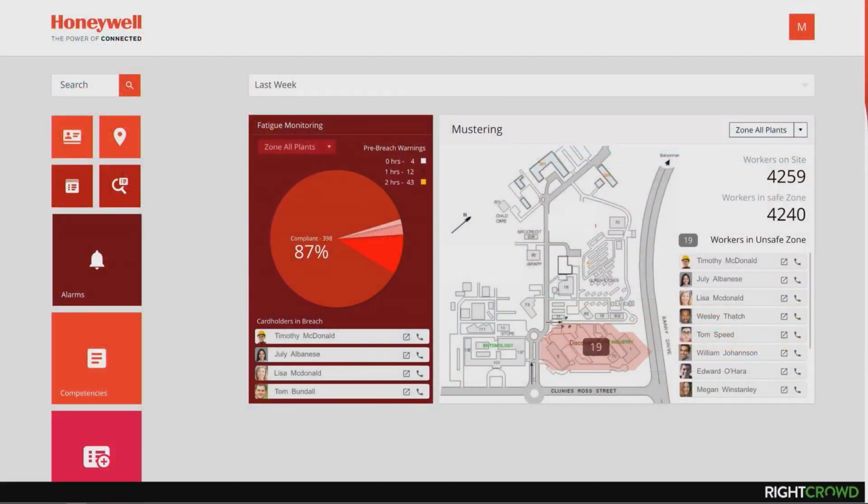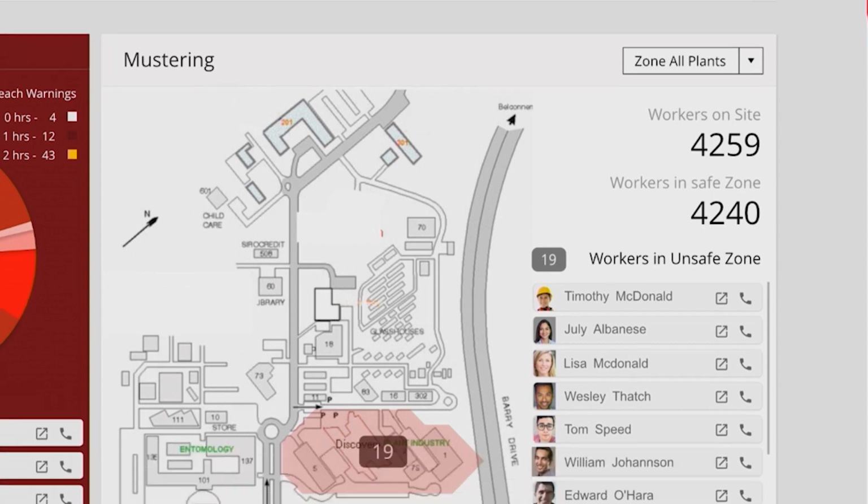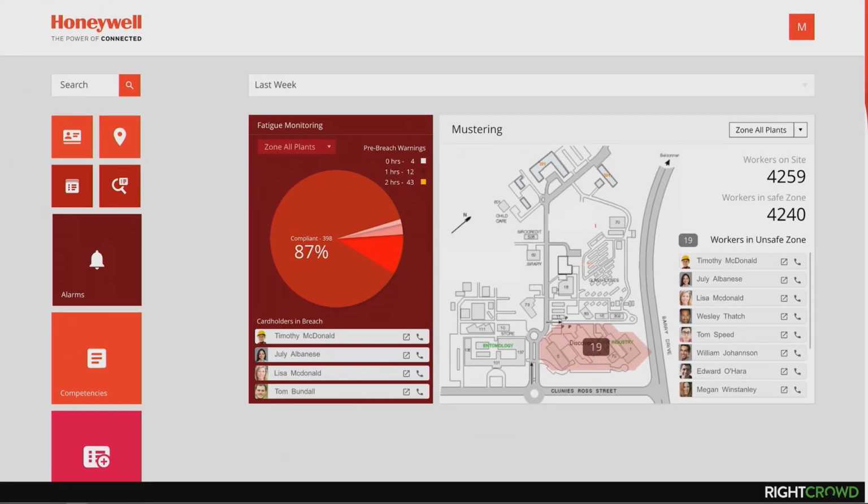So in this instance here, what I have is I can see all my workers who are on site, those workers that are in a safe zone, but more importantly, what I'm trying to find in the middle of a muster is those that are in an unsafe zone. So the visibility is in real time, but more importantly, it's very accessible to the end user.